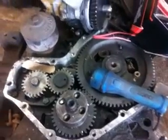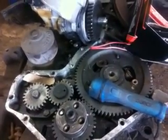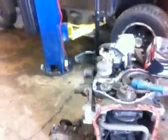Now behind the timing cover, this is what you see. Okay. Here's your crank. Your crank seal will go right here. All right. Here's your cam. All right. Here's your water pump. These engines are an industrial engine, and they are built to go millions of miles.